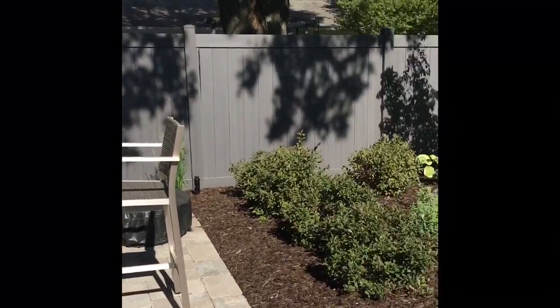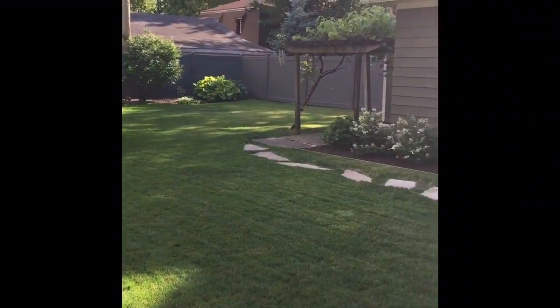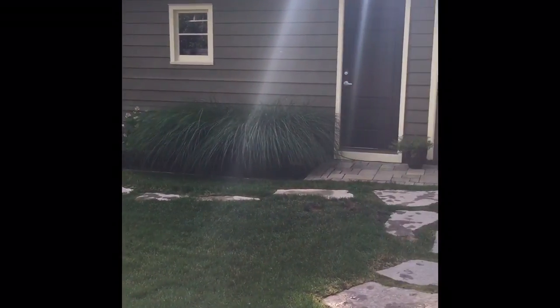So just really loving the yard. And there's like a full view.